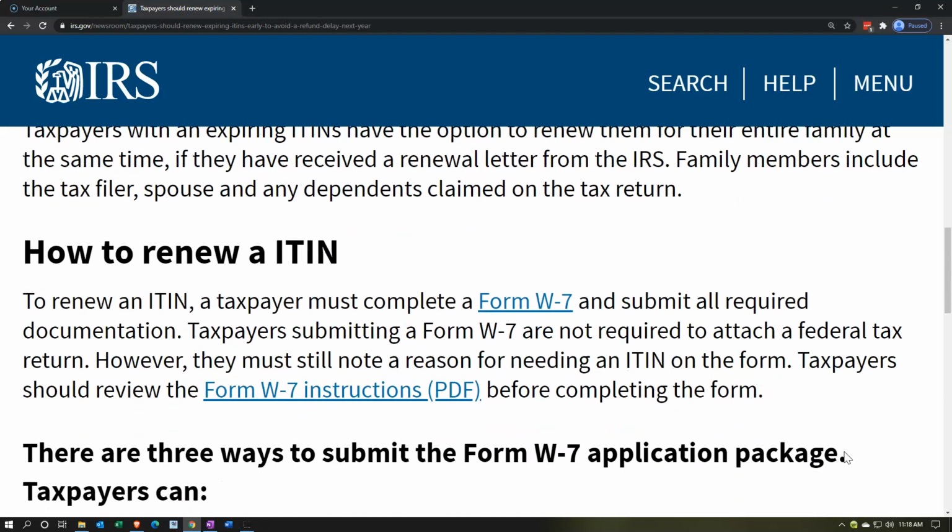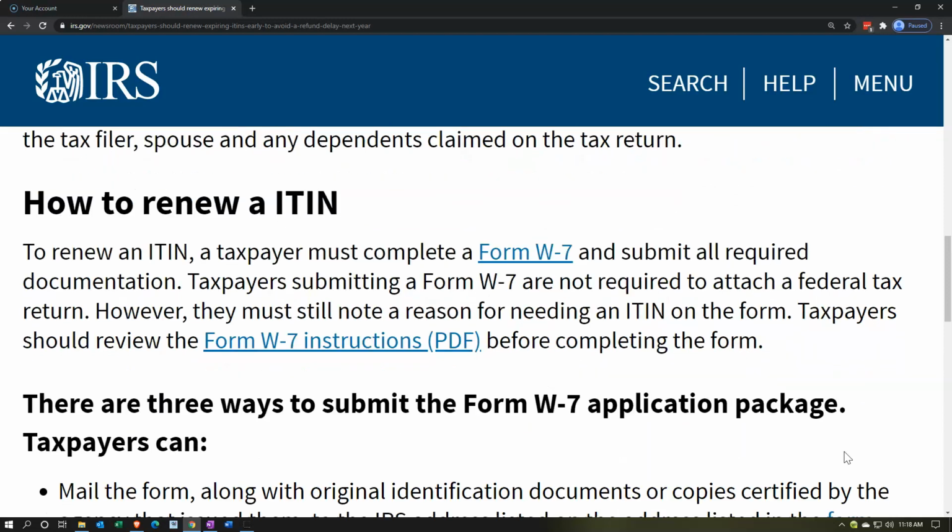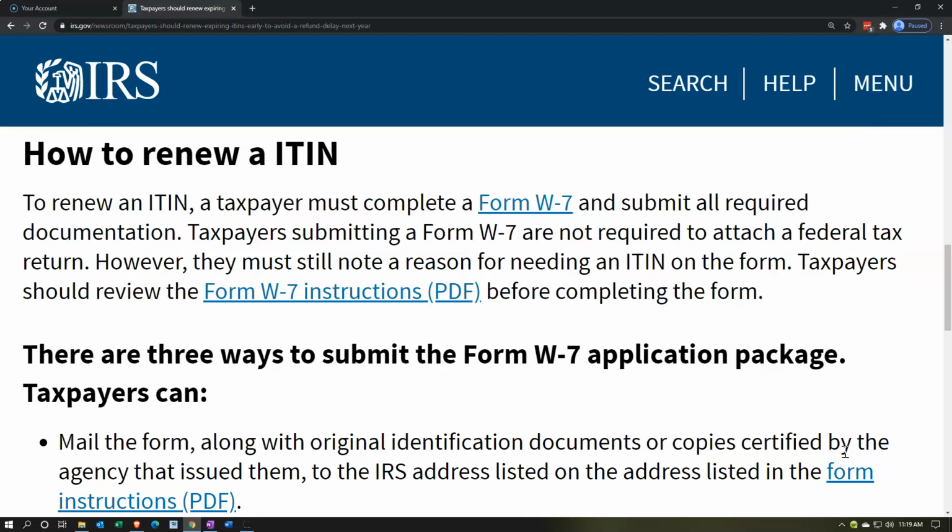How to renew the ITIN. To renew an ITIN, a taxpayer must complete a Form W-7. So there's a link to the Form W-7 here, and submit all required documentation. Taxpayers submitting a Form W-7 are not required to attach a federal tax return. However, they must still note a reason for needing an ITIN on the form.